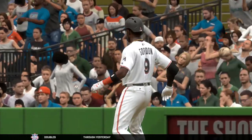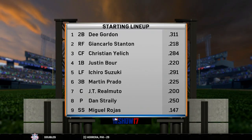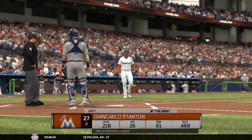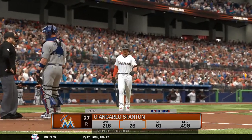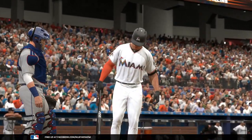Time now for a glance at the Marlins lineup card in this one. What's the key for them tonight, Harold? Well, Matt, this is a very aggressive club. They steal a lot of bases. They're not at the top of the league, but, man, they're right there. They're not far behind. They will run at every opportunity they get to try to force mistakes. Giancarlo Stanton now. He enters this one second in the National League round trip category.